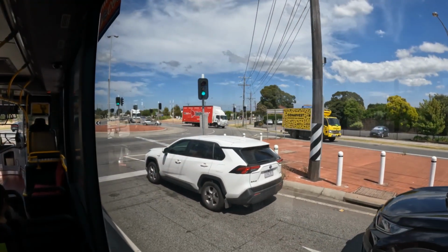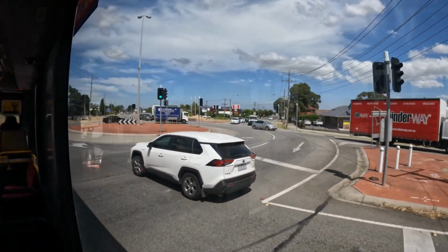Now, it's not very often you see traffic lights and a roundabout.